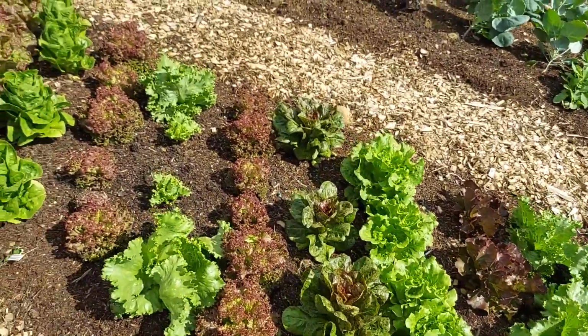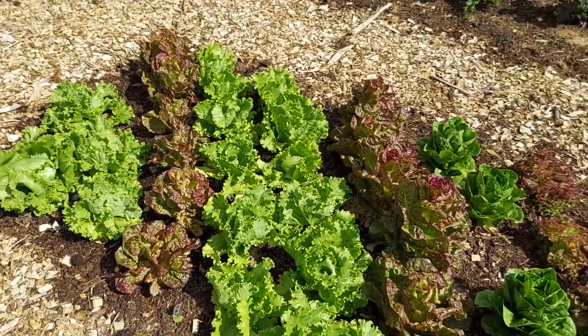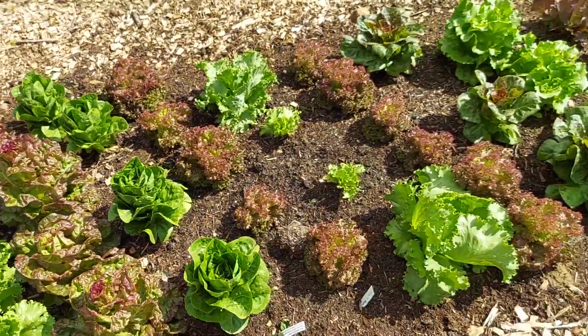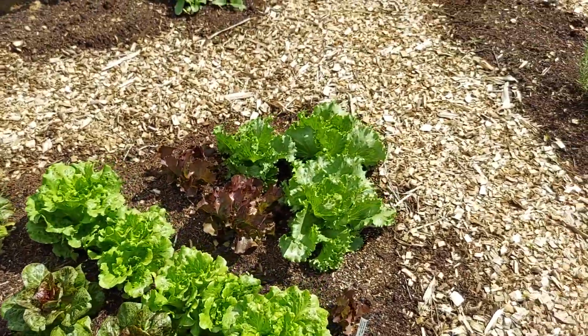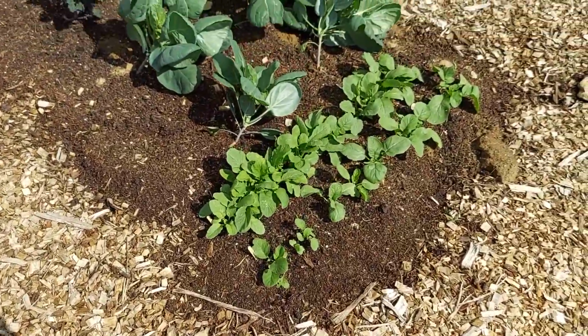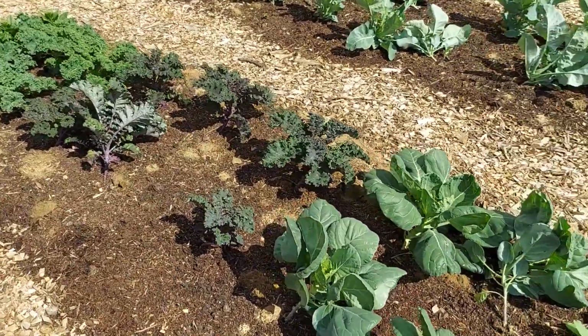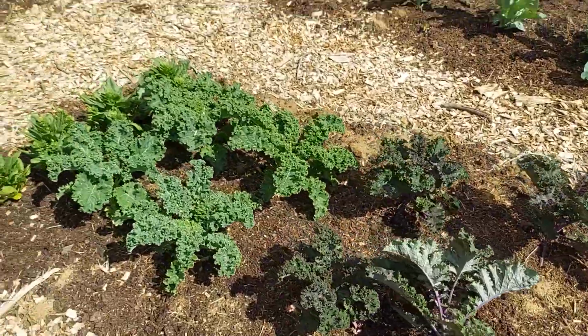Here's a lettuce bed that I created this year to be kind of a picturesque, creative bed. A little beauty in the planting and arrangements of the lettuces. Some little radishes and some more brassicas and kales and spinaches.